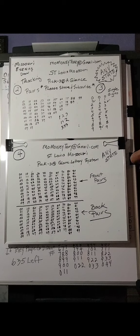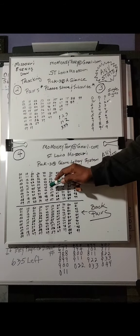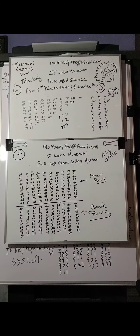I'm not guessing no numbers. I don't have to do no tic-tac-toes. Everything is right here in front of you to look at. Okay, another thing. This one here, I took all the doubles. I call this strategy number 5.